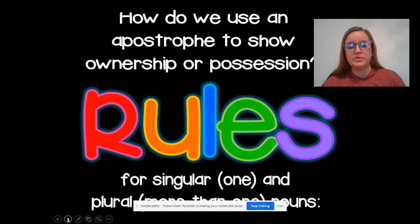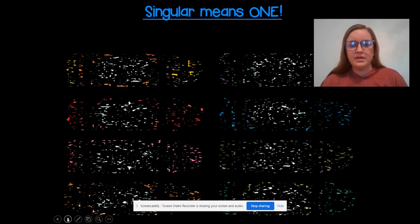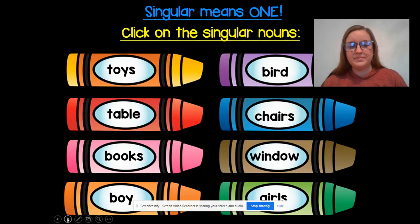Here are a couple rules. We're going to start with just singular. Singular means one. Click on the singular noun. So remember, a singular noun does not end with an S. So table is singular, boy is singular, bird is singular, window is singular. Remember, singular nouns are just one thing. We talked about that earlier in the year.